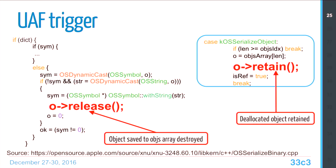because the next code, which casts OSString to OSSymbol, is releasing the object pointer. What does it mean? We still have an array that holds all the object pointers, which is the objects array, and we just released one of the objects, but still hold the pointer. If we can create a reference to an object, we can exploit use after free. This is what happens, because kOSSerializeObject allows us to create a reference, and we will just call retain on an already deserialized, already deallocated object.